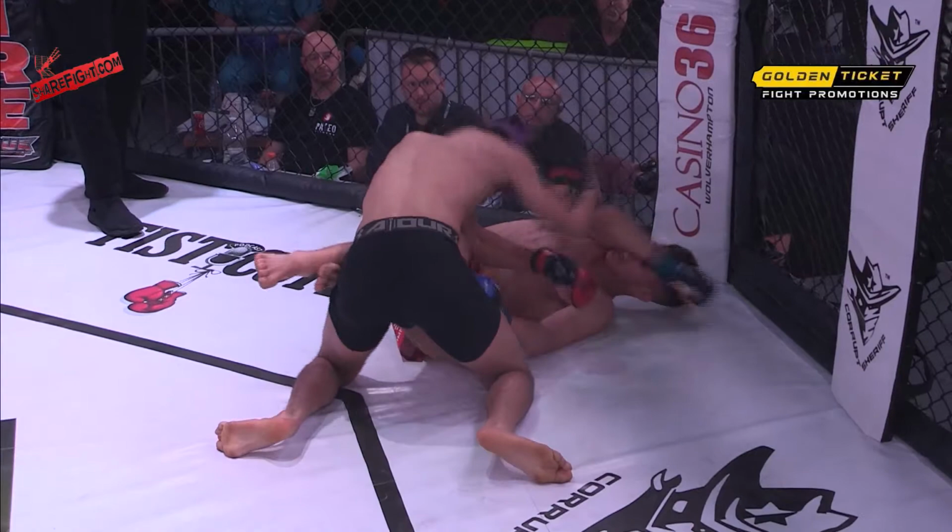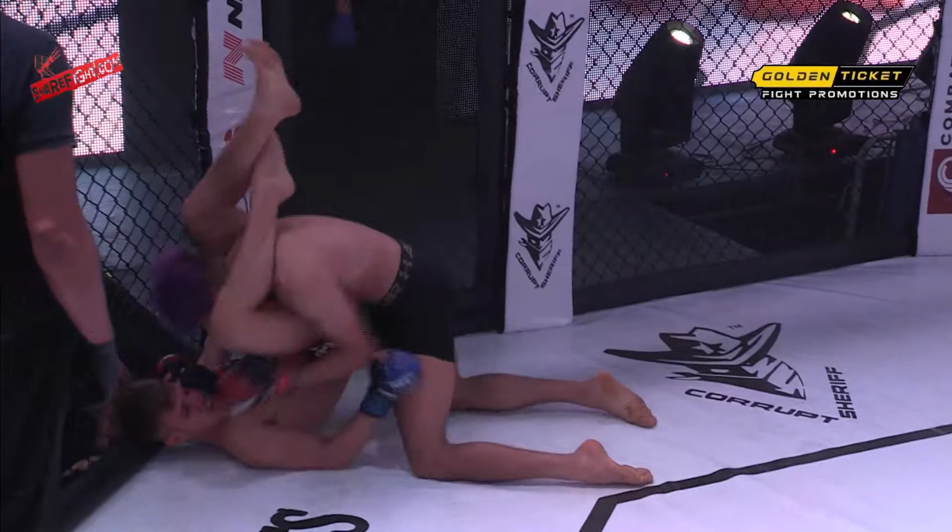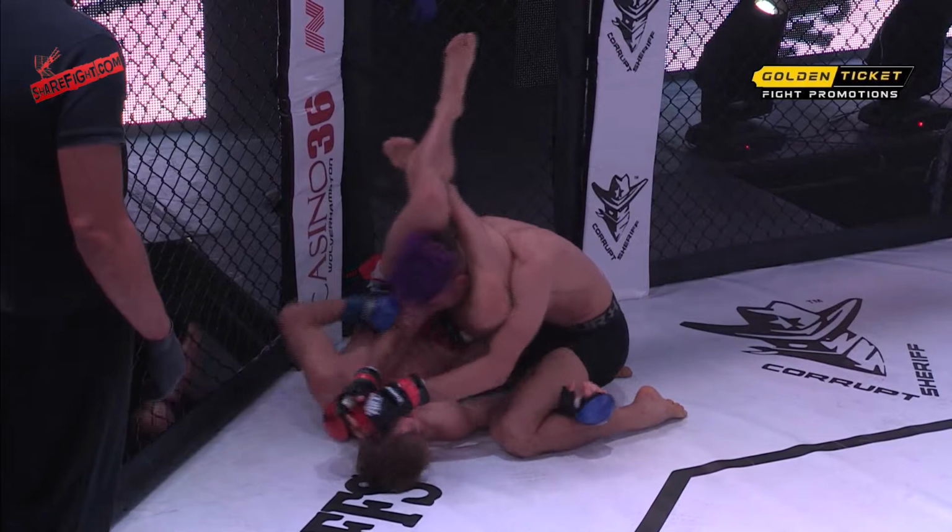Of course, he was in the triangle choke last time he was at the bottom as well. He doesn't want to get caught in that again because I think that's why he's so tired. He's gone for the triangle choke again. Oh, yeah, he's caught in it again. His arm is across the neck. Again, still plenty of space, though.